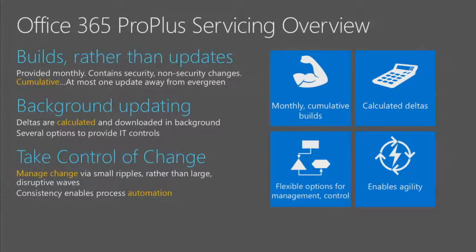Because if I'm in an environment and I don't want to update every month, I want to go every other month or every 3 months, that's fine. Or if I have a laptop, I've installed Office, I put it on a shelf because I want to give it to an executive 6 months, 8 months later, and I finally open it up and it's got a build that's 8 months old. I perform an update and it says, what build do I have?